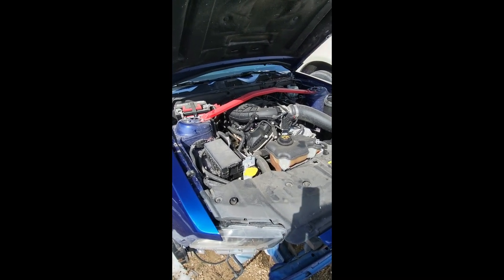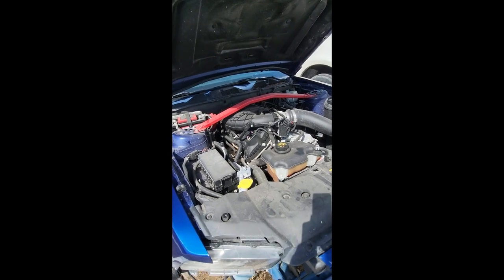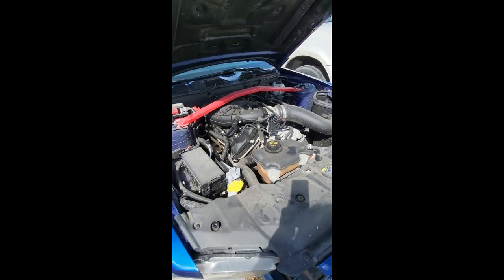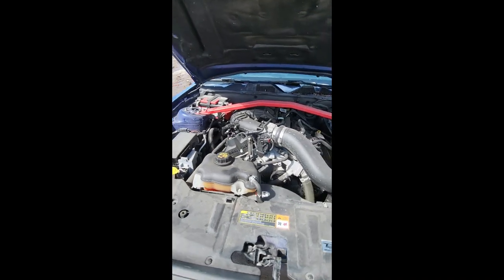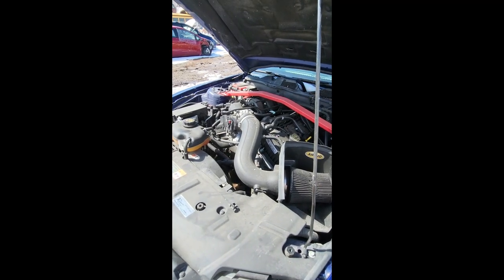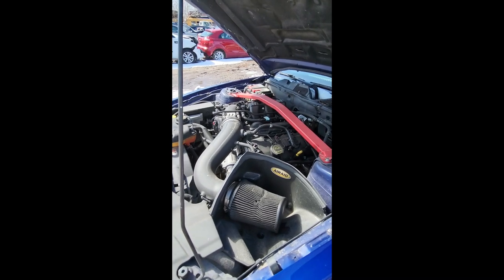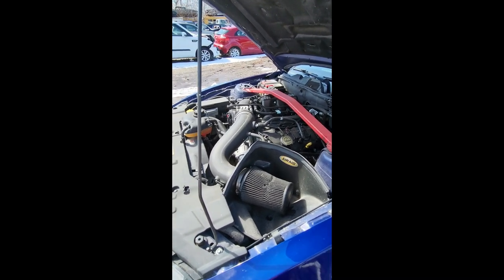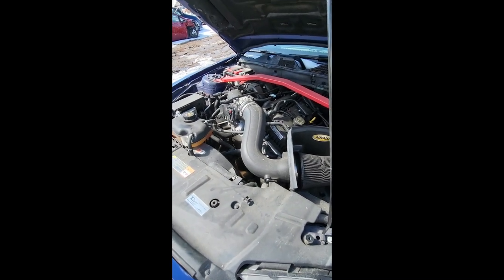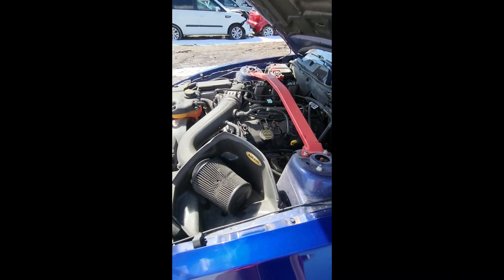After weeks and weeks of having to get a key made and cut, because there was no key for this car after it made its way to the junkyard, we finally got a key, and so now we are going to hear it run, make sure that she is indeed a viable donor. Sure enough, 33,641 miles.